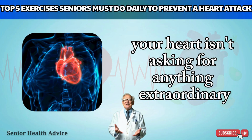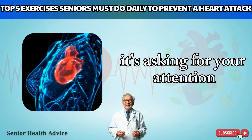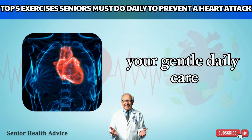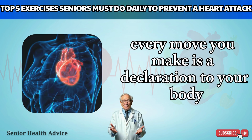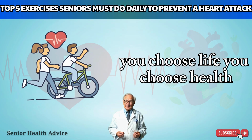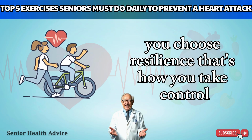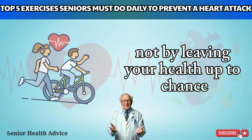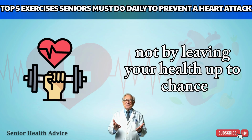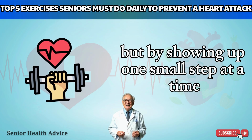Your heart isn't asking for anything extraordinary. It's asking for your attention, your gentle daily care. Every move you make is a declaration to your body. You choose life. You choose health. You choose resilience. That's how you take control, not by leaving your health up to chance, but by showing up one small step at a time.